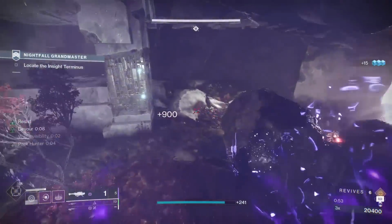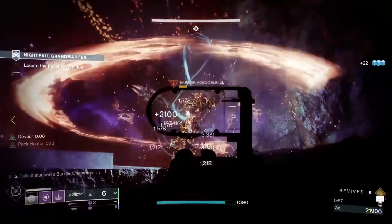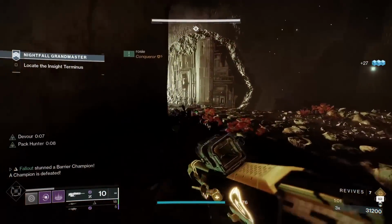If you don't have a Gjallarhorn yet, I believe you need both the 30th anniversary content pack and to complete the And Outfly the Wolves quest offered by Shaxx in the Cosmodrome.